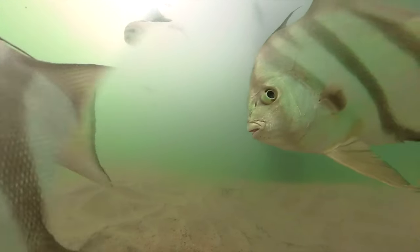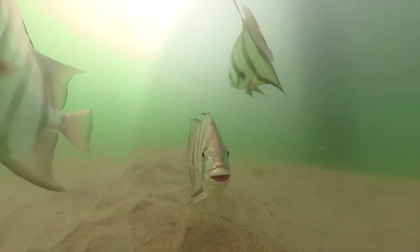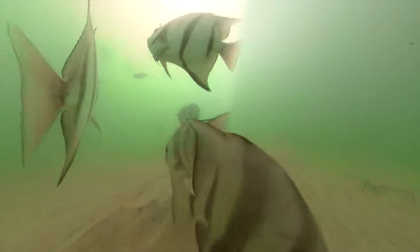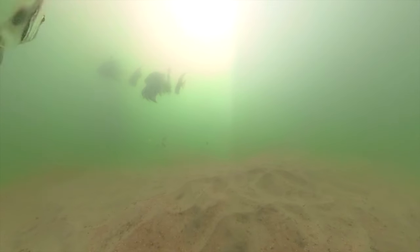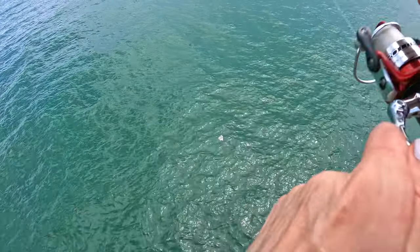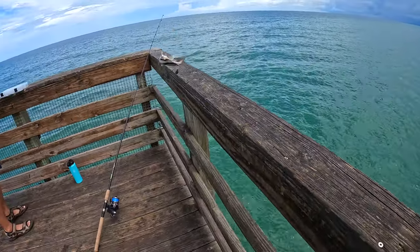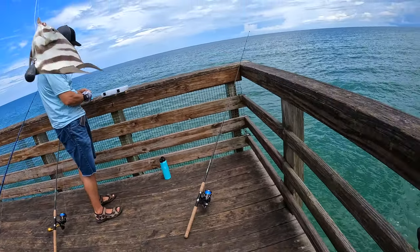So you remember the other spade fish that was curious, inquisitive? Now they brought more of his or her friends to come down here. They're all inquisitive, which is really interesting to me. That's a decent sized little spade fish. Very good. You got him? He's good. He's a little bit bigger.